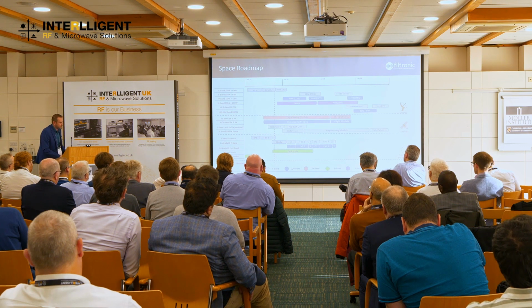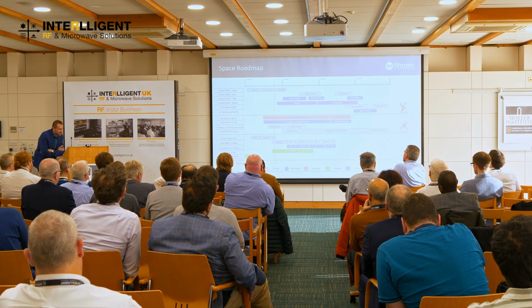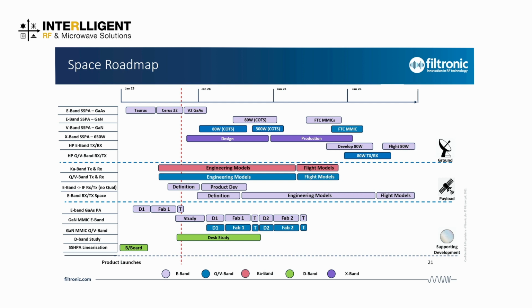So we need to start thinking about the rest of the system and how we do that at volume, which is always difficult. And then space. I told you I've been working pretty hard on this, and we have quite a big roadmap for it. We're doing some really interesting stuff with device combining based on that waveguide combining technology I talked about before. We've actually got to the point now where we combine 32 MMICs, so 32 gallium arsenide MMICs at E-band, which gives you 20 watts PSAT at E-band.